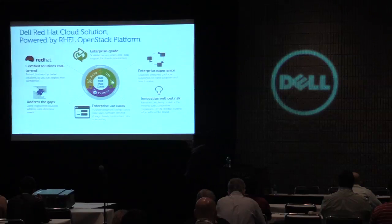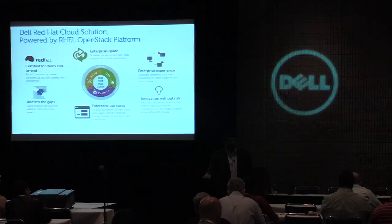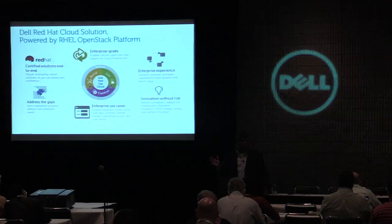Let's talk about enterprise use cases. Bill talked about this a second ago. A lot of our customers at this point in 2014 are not trying to pick up OpenStack because they want to pick up OpenStack. They have problems they're trying to solve. They have new applications they're trying to deploy. They see this impending change with applications coming. They want to get started now. So they're looking at things like building out test dev environments. They're looking at things like storage as a service, which is one of the most popular use cases right now.